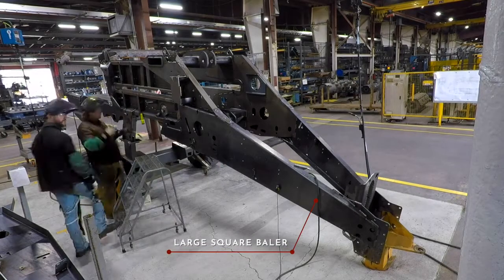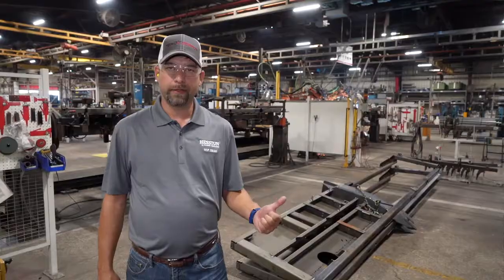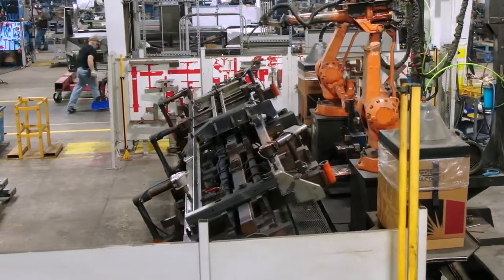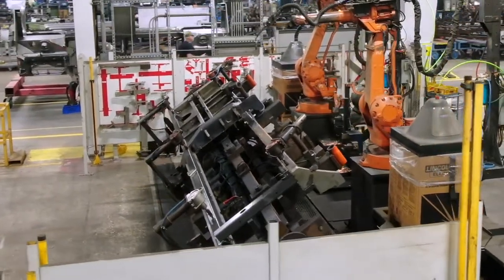World-class Hesston large square balers begin their life here. As you can see behind me, these are going to be the sides of the mainframe of a large square baler. Now let's follow that process.